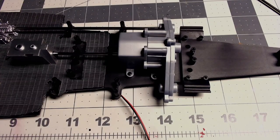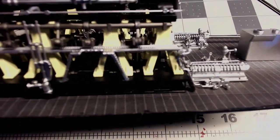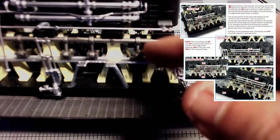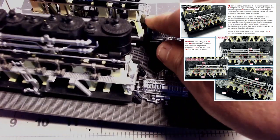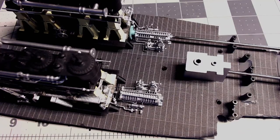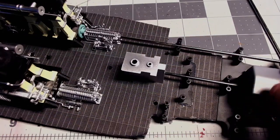So now with our motor in place, the next thing we're doing is checking out a bunch of things before we do a test run of our engines. The main thing they're wanting you to make sure of is that these pieces here are free to turn around or free to go in and out. They don't get blocked.